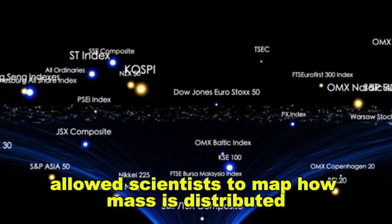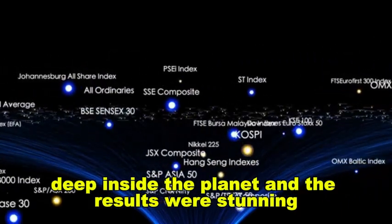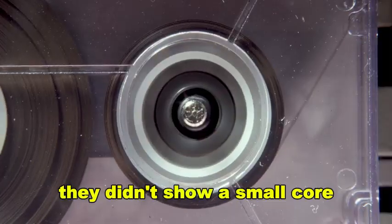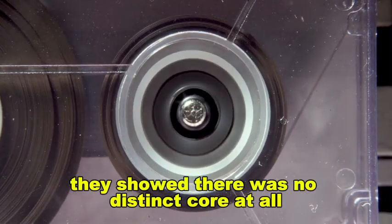These measurements allowed scientists to map how mass is distributed deep inside the planet, and the results were stunning. They didn't show a small, compact core. They showed there was no distinct core at all.